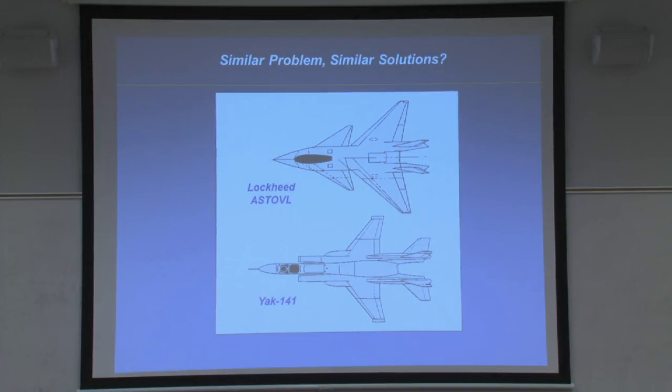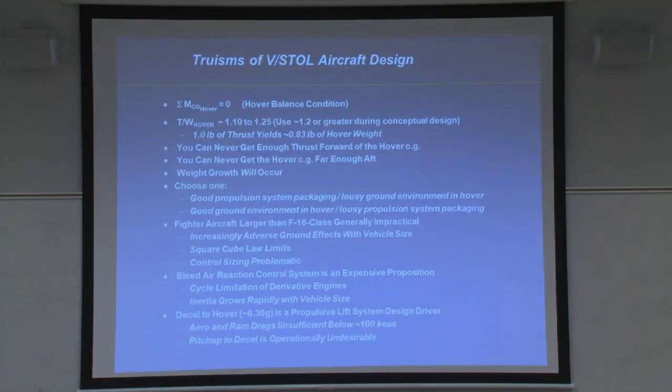And here are two airplanes that look pretty similar. Lockheed published this picture first. The Soviets always say they have the same problem, so they come up with the same solutions. That's why their shuttle looked like our shuttle, their Concordsky looked like our Concorde. But it does look a lot like the Lockheed airplane.